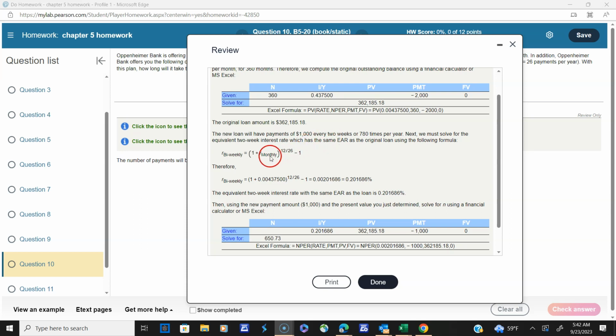All right. So what we've got to plug in here is our monthly rate. Okay. So you'll notice we take our monthly rate and put it in here. And now you'll notice over here, here's what they do. First of all, they convert this to an annual rate with the 12, the 12 here. That's the monthly. And then they divide that by 26 to get a 2-week rate. Okay? So they're kind of doing this in one step. You could have done this in 2 steps. Okay?